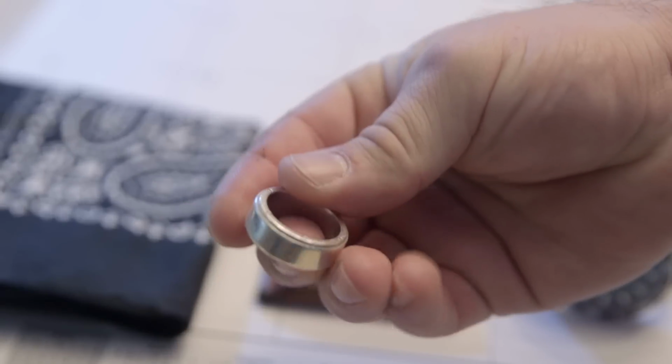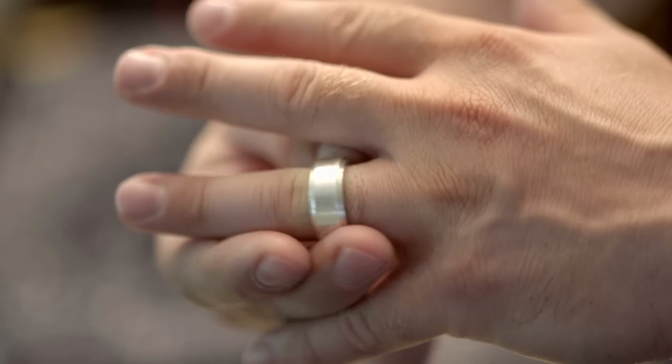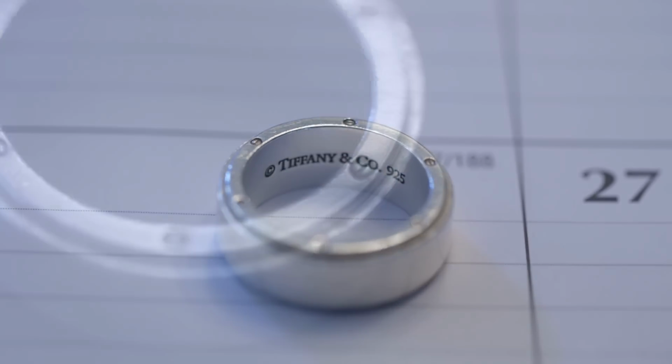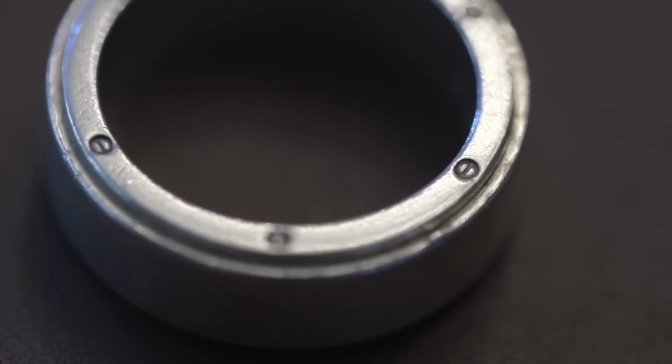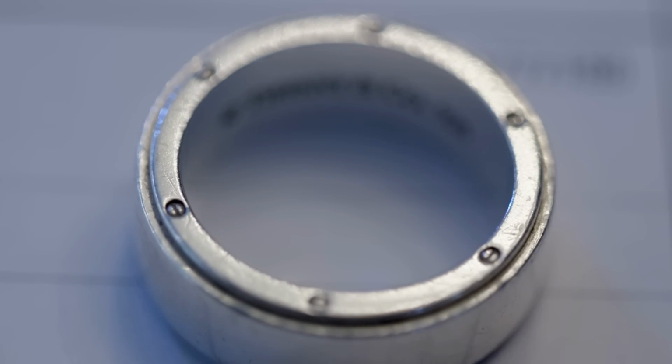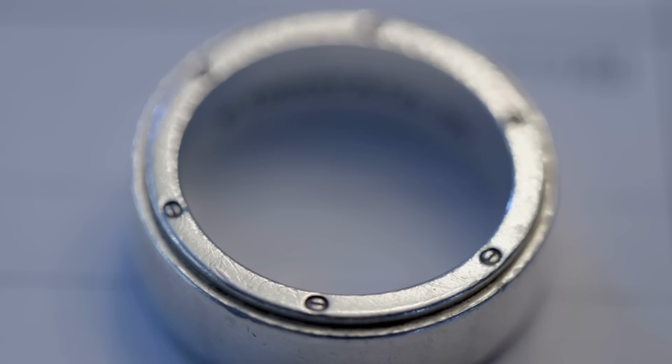My wedding ring is important to me, and even though I don't wear it when I'm exercising or working, I like to have it with me as a reminder that my wife will chop off my balls if I fool around. It's actually an older Tiffany model called the Metropolitan. I don't even think you can buy it anymore, but I love its industrial look and its chunky size.